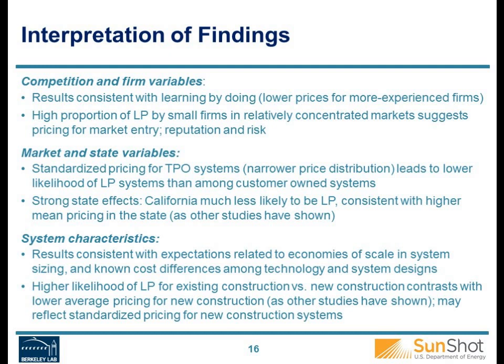System characteristics, in terms of sizes, that's consistent with economies of scale that we know about. And the system design components are generally consistent with what we know. One that's a little bit different is this higher likelihood of low price systems for existing construction versus new construction. That's really in contrast to studies that look at the mean, which find that new construction offers quite a bit of savings. And so again, maybe this reflects some standardized pricing that new construction is using that might be lower on average than retrofit installations, but doesn't yield the most inexpensive systems. And so it's kind of in a range between the low priced and the average, where new construction may be most interesting.